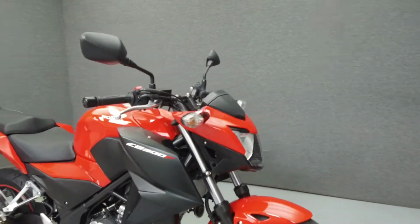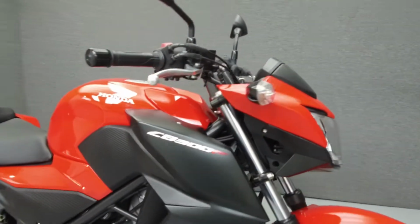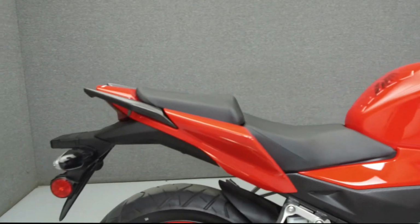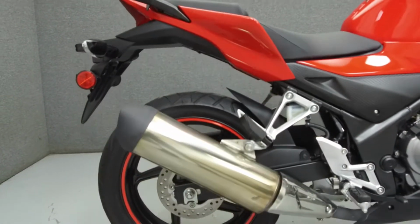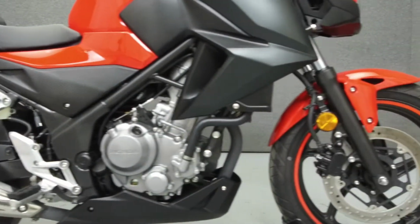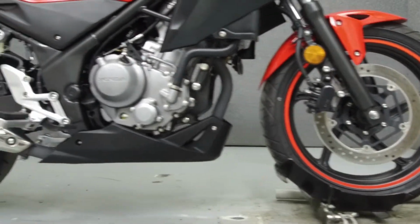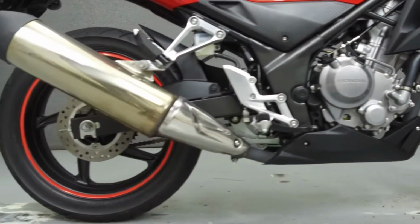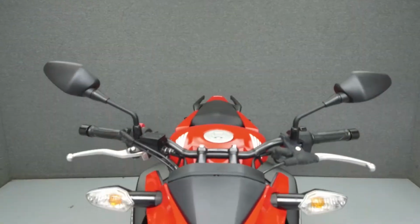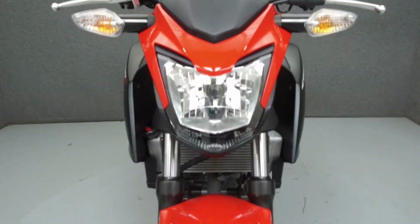Today we're going to take a look at this 2015 Honda CB300F with 3,220 miles. Powered by a 286cc single-cylinder engine with a 6-speed transmission, the CB300 puts out 30 horsepower at 8,500 RPM and 20 foot-pounds of torque at 7,250 RPM. It has a seat height of 30.7 inches and a wet weight of 348 pounds.